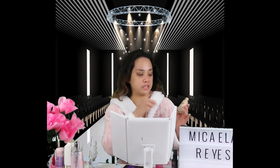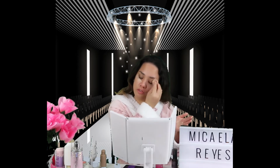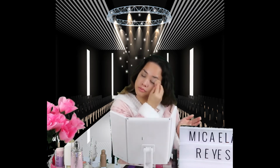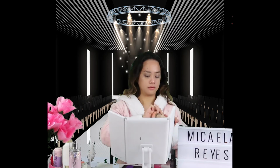So this is what I usually do when I'm really in a rush. So the first thing I would do is use my CoverGirl 525 Buff Beige. I put a little bit too much. And then I use a little sponge. And usually what I would do is I would just cover my under eye, like the dark circles. Cover it a bit more.